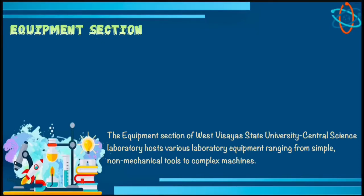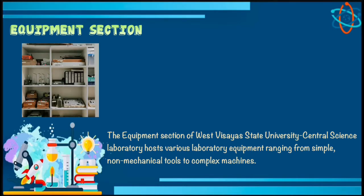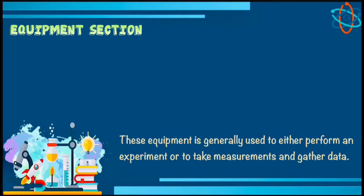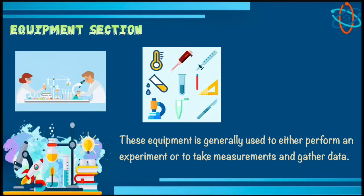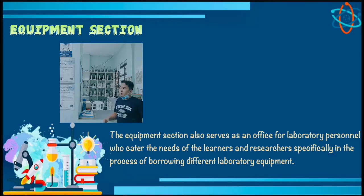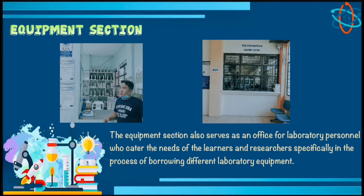The Equipment Section of West Visayas State University Central Science Laboratory hosts various laboratory equipment ranging from simple, non-mechanical tools to complex machines. This equipment is generally used to either perform an experiment or take measurements and gather data. The equipment section also serves as an office for laboratory personnel who cater to the needs of the learners and researchers, specifically in the process of borrowing different laboratory equipment.